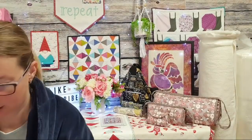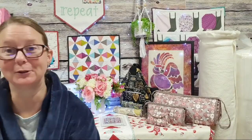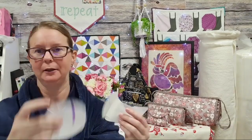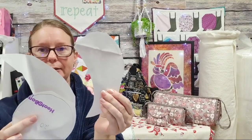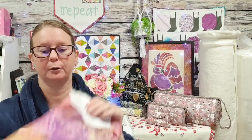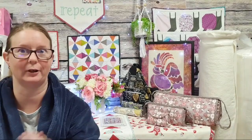Okay then. Rightio. I'm just going to tidy up a bit. I've got three more pieces to cut out. I've got the belly and the two ears. For the ears, I'm using this, and for his belly, I'm going to go with this one. Oh, I think that's going to look great.